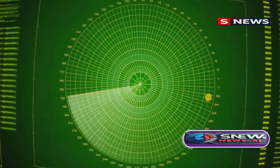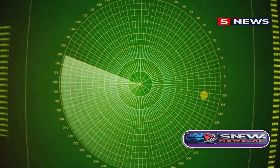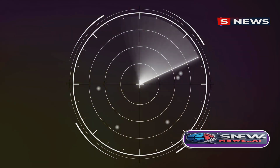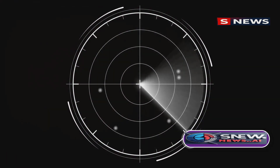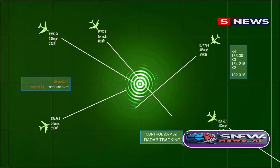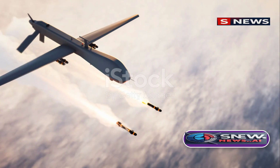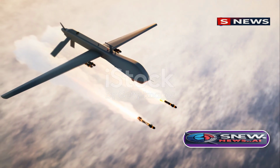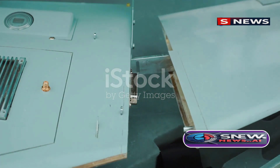Radar returns are unusually clean for such a small object. The drone starts pulling sharp, erratic turns, a sign of automated evasive programming, not manual control. Every course correction keeps it locked on to Gravely. Tactical data lines up with the profile of a known Houthi attack drone. The cockpit goes quiet. Everyone's thinking the same thing.